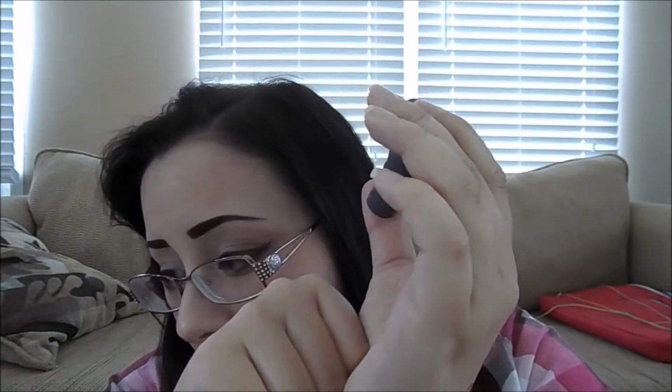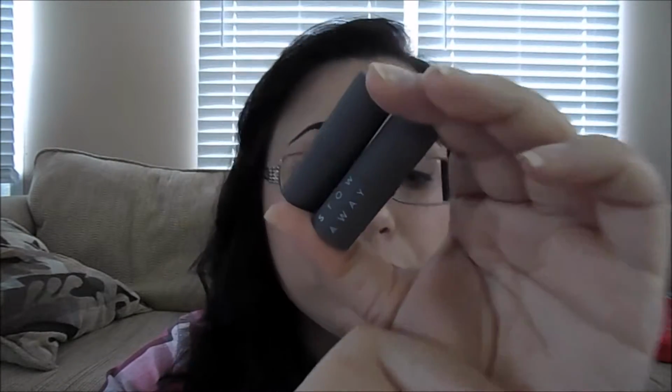You could probably buy all of the shades and throw them all in your purse, and they would take up about as much space as one or two lip glosses or lipsticks of average size. So I really recommend these, especially if you're one of those people who likes to keep a lip product in your purse or travel with lip products, and also if you like creamy lipsticks with very good pigmentation.